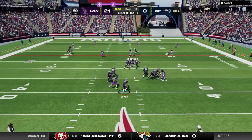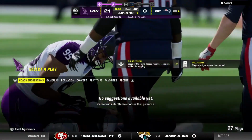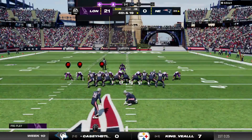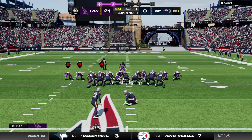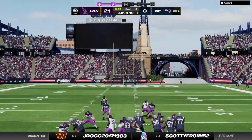Off the play fake. Jones. And he's going to be taken down. Pressure gets there back at the 39-yard line. Adetomiwa Adebawore in there to drop him, and that will go in the books as the first sack of his young NFL career. Congratulations, young man.